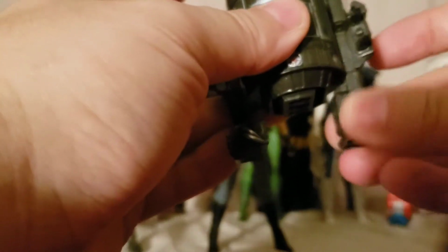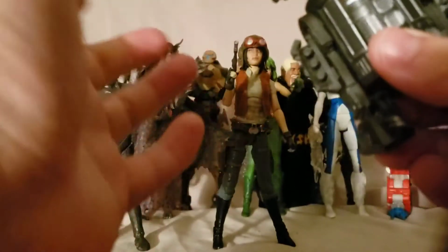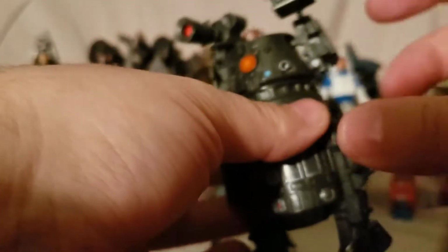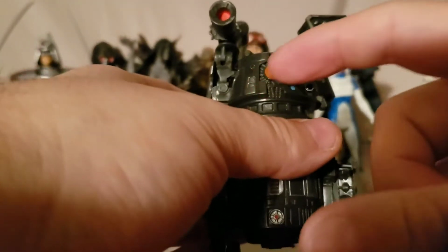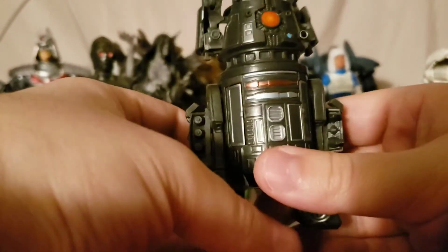Very, very cool. Obviously the head rotates and the legs move, and then the feet hinge. That's about it. I feel like this is supposed to extend like R2-D2, but I can't get it to come out, so I just kind of leave it as is. You can see on the black paint there's some chipping, there's some silver, which makes it look like he's taking some damage.